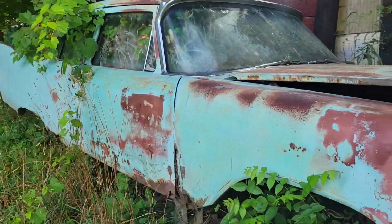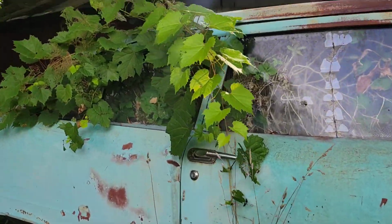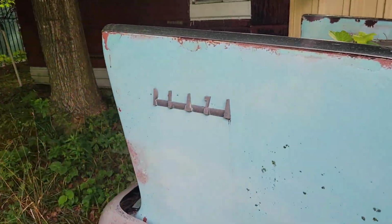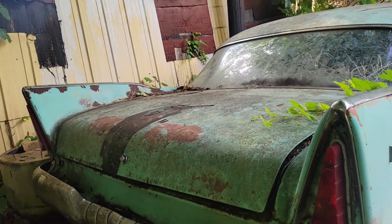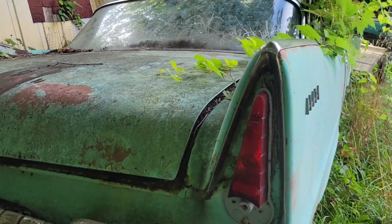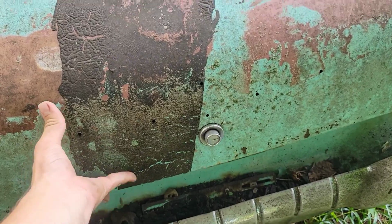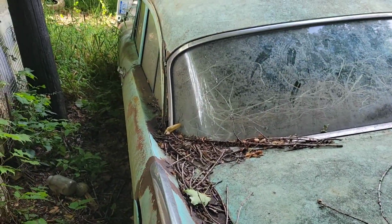If you didn't watch the first video where I showed this thing, I couldn't get either one of the doors open. Yeah, it is a Plaza, which I think these weren't a very popular model, but they're still pretty cool. Trunk lid's rusted. Not really sure what shape it's in underneath, if it's savable.